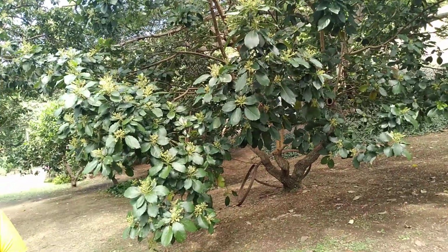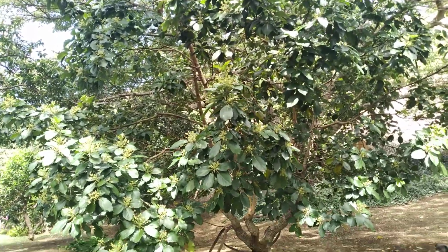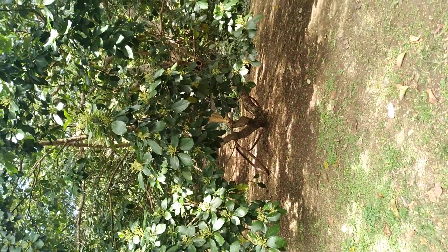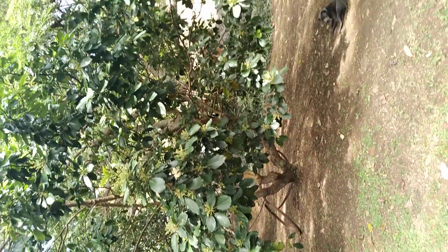You have bottleneck, then you have the smaller one. You got a red one, the purple one. About 10 different types of avocados grow on St. Croix. I think one of them is a bottleneck. I think this one is the fat one, the thick ones. I can't remember the name, but I think that one is a bottleneck.